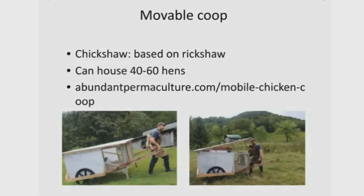Again, I'm just showing this as an example. I'm not telling you this is what you should do. There are many variations or iterations of a movable coop. I just saw this to be the simplest, at least based off of the design and the pictures. I have not done this.